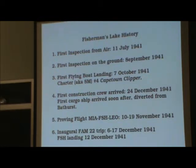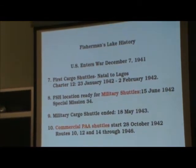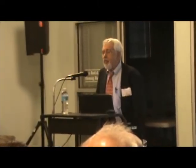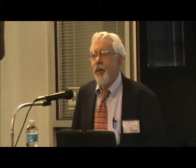The proving flight between Miami and Leo was in November, and then in December was the first FAM-22 flight, which was quite famous, quite first flighted, and quite advertised. The U.S. entered the war before that plane got home. Got halfway there, actually. And so by the time that first plane came back, they were planning something entirely different. They were originally going to have two trips a month. That was going to be it. By the time this plane came back, they had three trips ready to go to India. Calcutta.